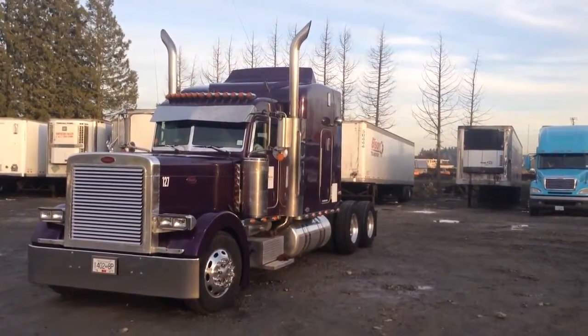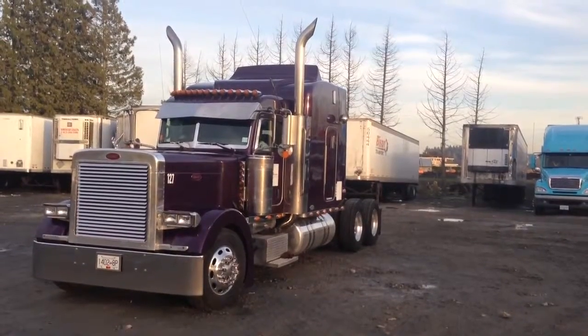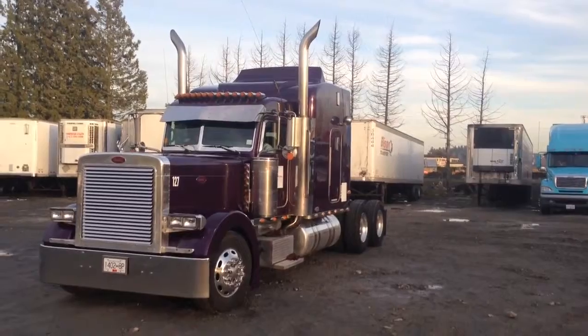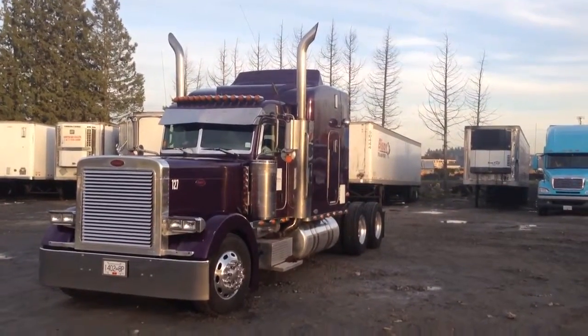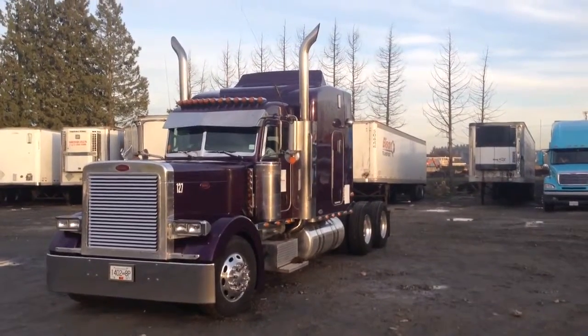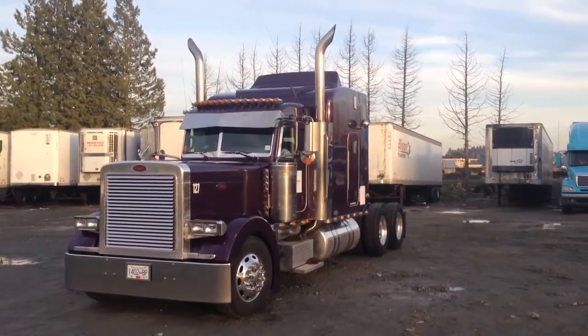It is a 63-inch single sleeper. Tires all the way around are 11R 22.5. Aluminum rims all the way around inside and out. It does have 3 new batteries, a new alternator, a new fifth wheel, and a new air dryer.